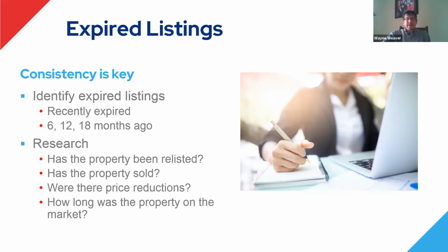Is it something I do want to pursue? I don't pursue every listing that expires, but I will check out the listing. First of all, is it something I'm interested in? Would I take this listing if I could get it? And then my second piece is, geez, why did this expire?